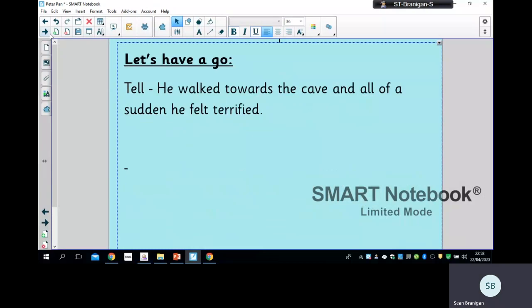So, I've got my tell sentence. He walked towards the cave, and all of a sudden, he felt terrified. Now, straight away, it's just telling me how Peter feels. I want to show the reader how he feels, so I want to think about the senses. How's he feeling? Can he smell anything? What can he see? Can he touch anything? How does your body react when you feel scared? These are the kind of things that I want to write in my show sentence.